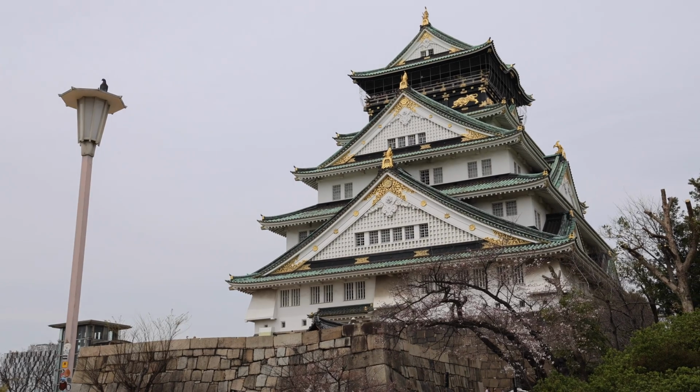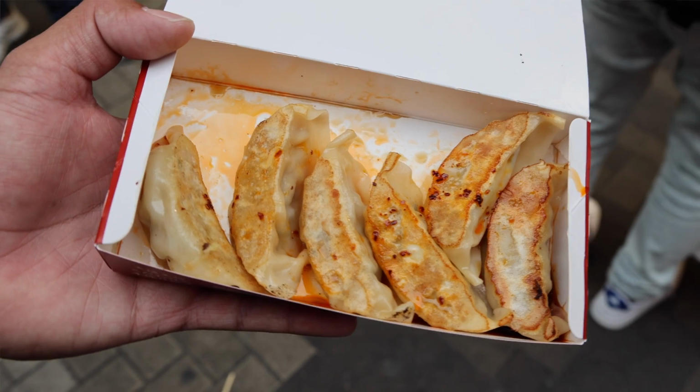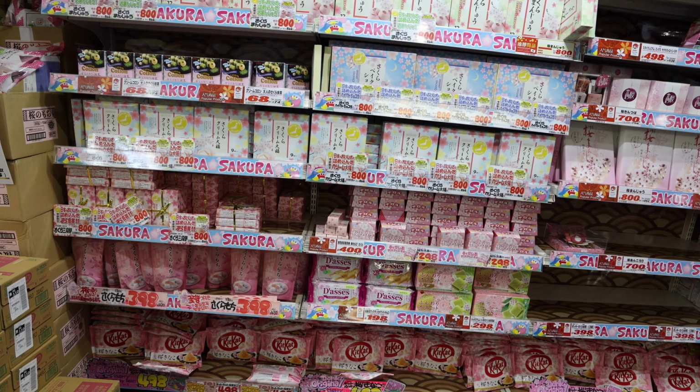Today is our day trip to Osaka and we're starting the day off at Osaka Castle. We're also going to be checking out Dotonbori for some fun food and also some shopping at Don Quijote. Today is all about food and fun, so let's get started.